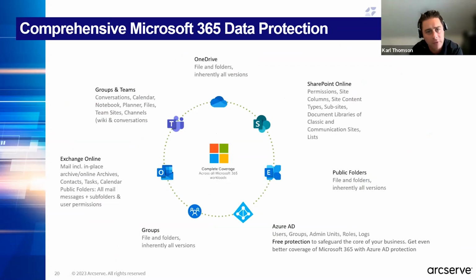Microsoft 365 specifically is one of the largest SaaS vendors in the world. We've got comprehensive protection here. Things like in-place archives, public folders, comprehensive groups and Teams protection, OneDrive, including the file versioning, SharePoint, backing up and recovering the permissions is key. Most vendors miss out on that capability and it creates a whole other problem when you're going through that journey. Azure AD will be included for free with the Microsoft 365 protection, giving you protection across users, groups, admin units, roles, logs, and so forth. So again, very comprehensive.